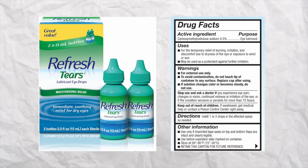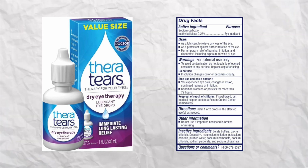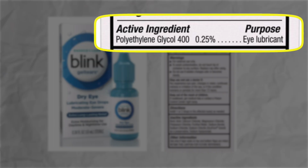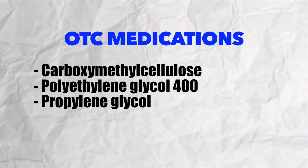For example, Refresh Tears uses carboxymethylcellulose sodium 0.5%. TheraTears uses the same ingredient but at half the strength, at 0.25%. Systane Complete uses propylene glycol at 0.6%, while Blink just uses propylene glycol at 0.25%. Systane Ultra uses both polyethylene glycol 400 at 0.4% and propylene glycol at 0.3%. These are the main ingredients you want to look for when looking at the label.